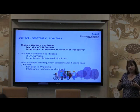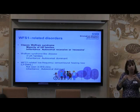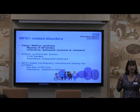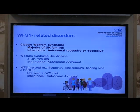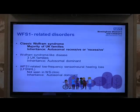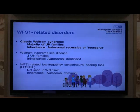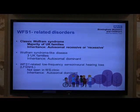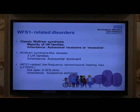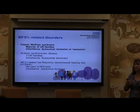So the majority of patients that we see in our clinic have classic Wolfram syndrome. It's inherited in what we call a recessive or autosomal recessive pattern. And I've got some slides of that in a minute. But we also have a few patients with what we call Wolfram syndrome-like disease. We've seen 3 UK families. I've actually seen some others in my other clinics that don't warrant needing to come to the Wolfram clinic because I'm happy with what their diagnosis is.